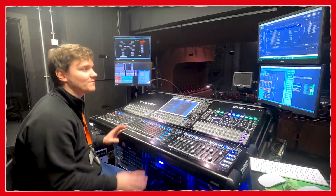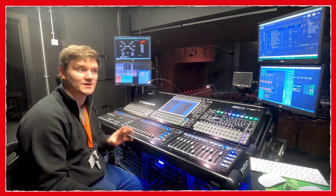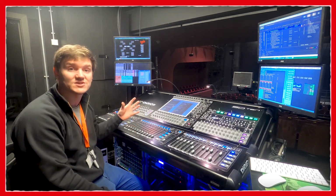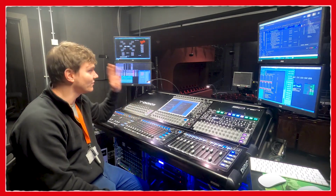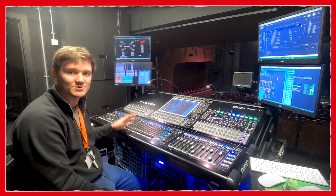What we can also do is play our sound effects through a piece of software called QLab. We've worked with a sound designer to get all of the different elements together. So sound effects like the sound of rain or the sound of a busy street or a busy atmosphere setting the scene. And we can create that atmosphere by playing that through the sound system, balancing it with the microphones and with the music, and making the show as good as possible for you.